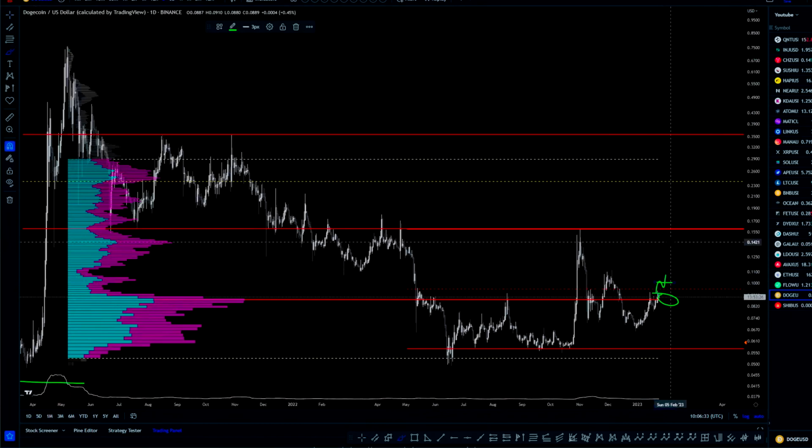then first and foremost, I'd be looking around 14 cents. Clear 14 cents, then again, I can't see why we wouldn't be retesting the old range lows. Now, if we take out this as an SFP, come back down, then you've got a short trigger.